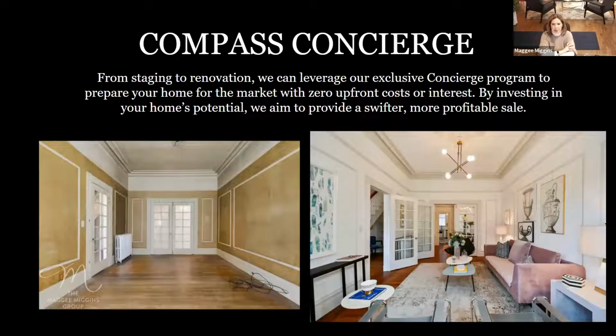But you could see the difference between a house that used Compass Concierge, whether it's the staging piece of it, painting, window cleaning, picture hanging, light fixtures, whatever it is. That's the same house. That's the same house. And that's pretty incredible.